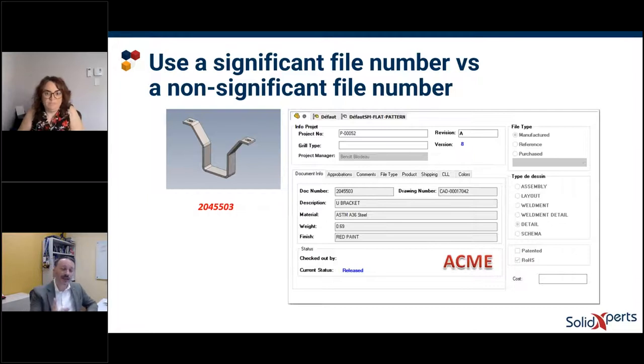So you don't need to know by looking at the number where it goes. And quite frankly, in the shop, if people have assembly drawings with BOMs and balloons, there should be no reason actually to know what the number means, because you're going to look at your assembly drawing and notice that balloon number 4 is relating to 204-5503, which you can find anywhere.